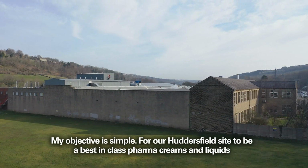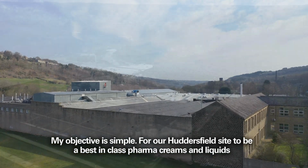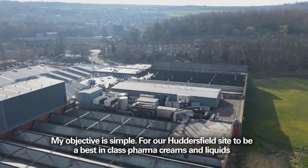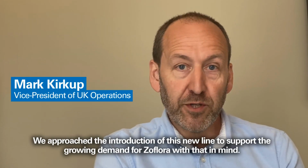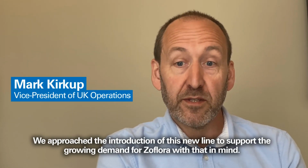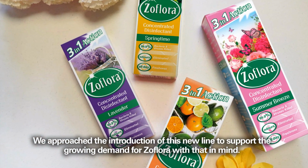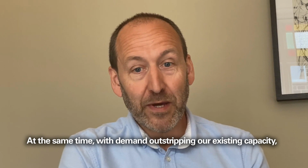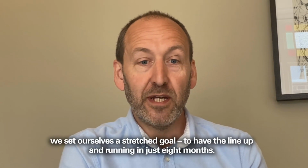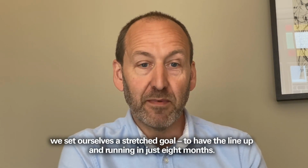My objective is simple, and that is for the Huddersfield site to be a best-in-class pharma, creams and liquids, and household products manufacturing operation. And we approach the introduction of this new line to support the growing demand for Zoflora with that in mind. At the same time, with demand outstripping our existing capacity, we set ourselves a stretch goal to have the line up and running in just 8 months.